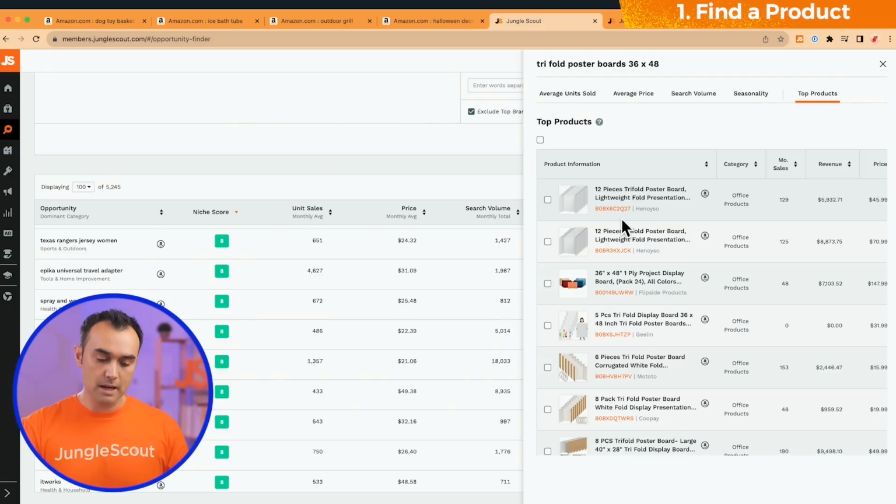Some downsides that come to mind is if it's 36 by 48 inches, it's going to be quite big. I don't know if this can be folded down. I'm assuming that it needs to be shipped in that size, so it does make it a little bit larger. I'd be worried about it being bent or broken in shipping. So these are the kinds of things that you'd be thinking about as you're going through this.